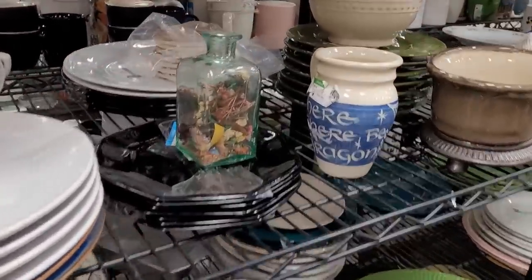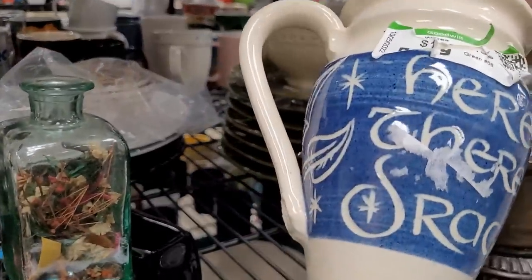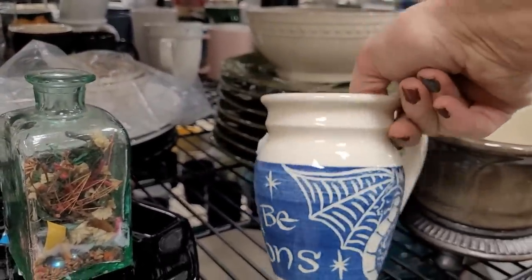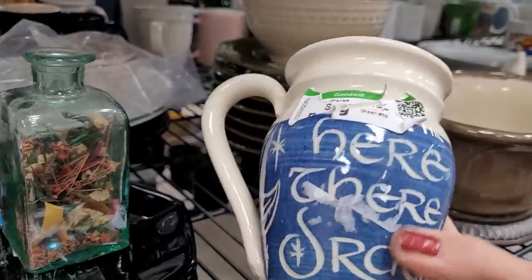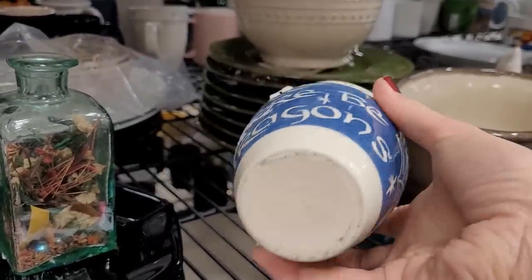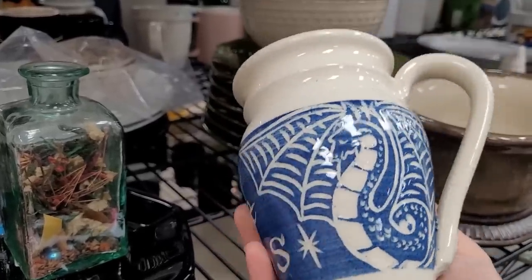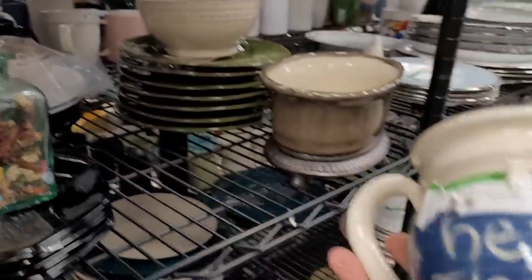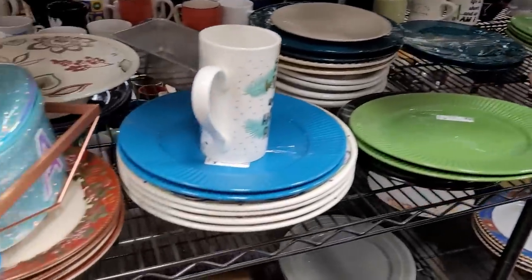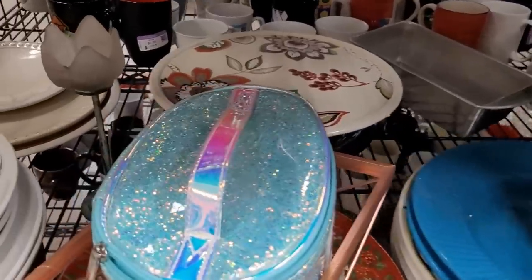I'm just turning into the plates and bowls aisle and noticed the word dragon on this mug. I love everything about it, the shape, the blue with the white, the old style calligraphy. It's a nice weight. It looks to be artisan pottery. Here there be dragons. Let's keep going on the shelf.